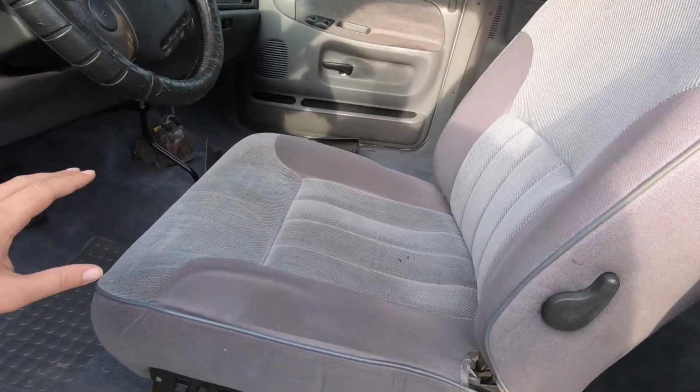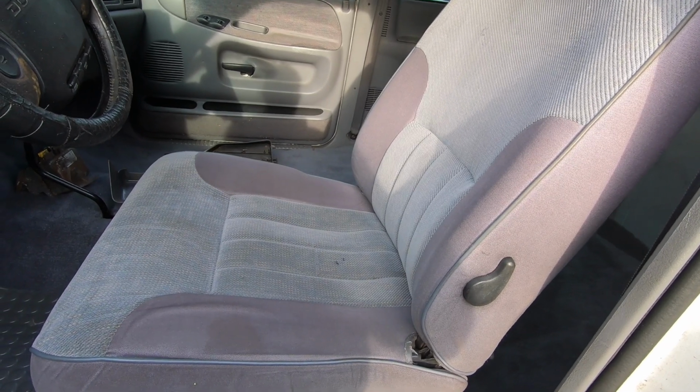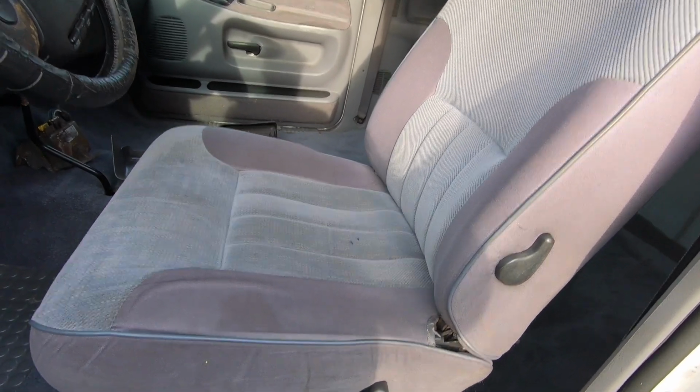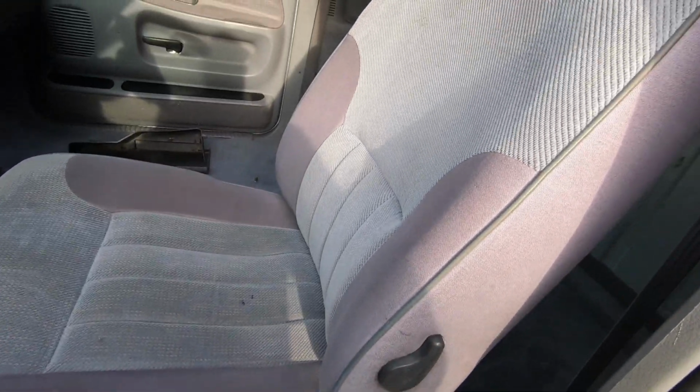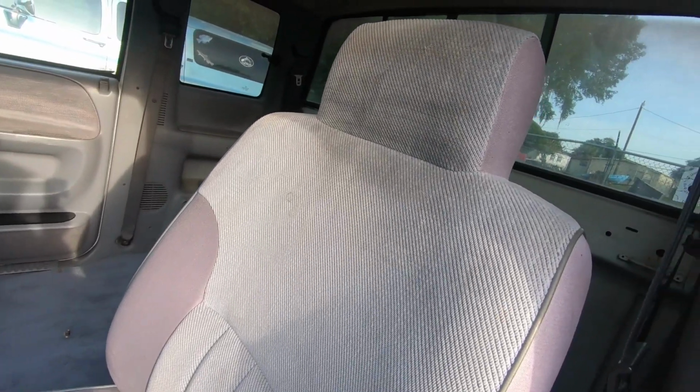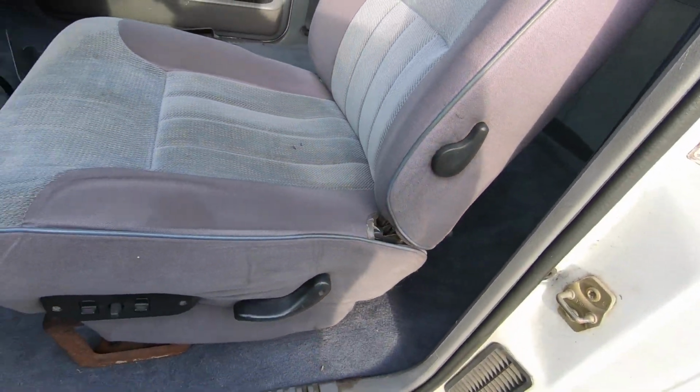And also with this seat, I bought this seat and a passenger seat here local. I paid $100 for both seats, and as you can see, it's in really good shape. I mean, it needs to be cleaned up a little bit, especially on the headrest. Like you can see the headrest is kind of dirty, especially right here. But other than being a little bit dirty, they're in great shape.